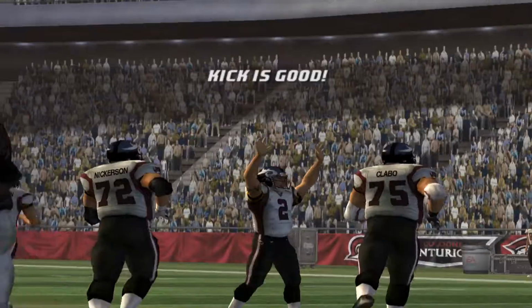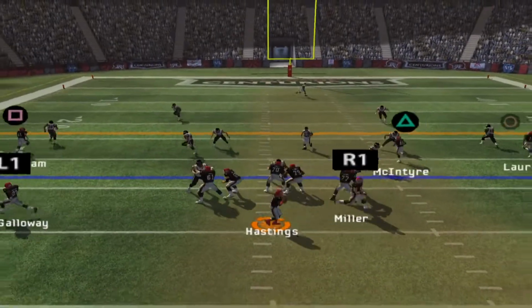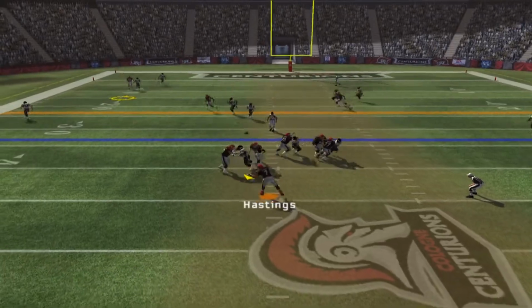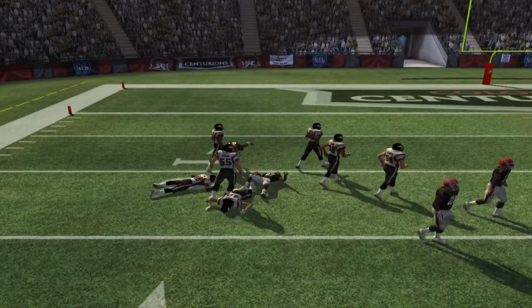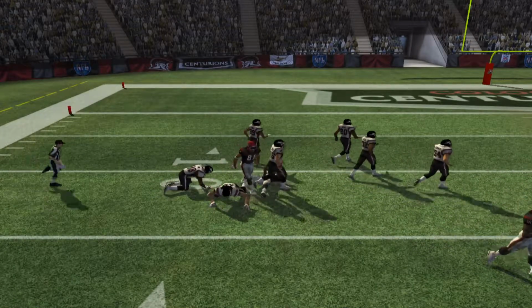The try is good. Going in the air on first down. Gets rid of it. Jumps and misses the catch. They'll spot this one at the 13. So he adds another touch.